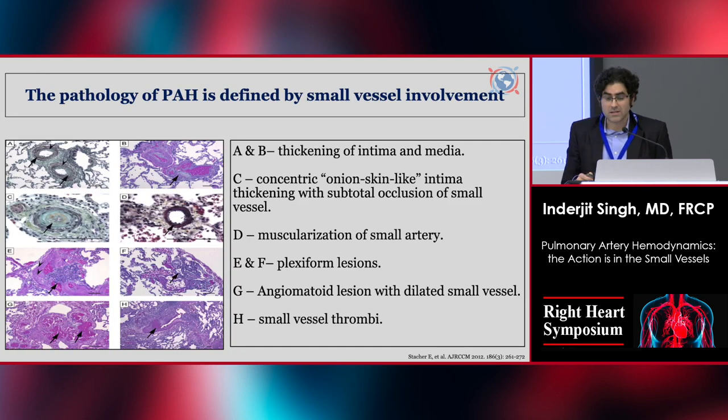So pathologically, pulmonary arterial hypertension is defined by small vessel involvement. If you see the slides here from A to H, they describe small vessel involvement. Slides A and B demonstrate thickening of the intima and media. Slide C describes the classic onion skin-like thickening of the intima with a pinhole opening into the vessel lumen. Slide D demonstrates the muscularization of the small artery.